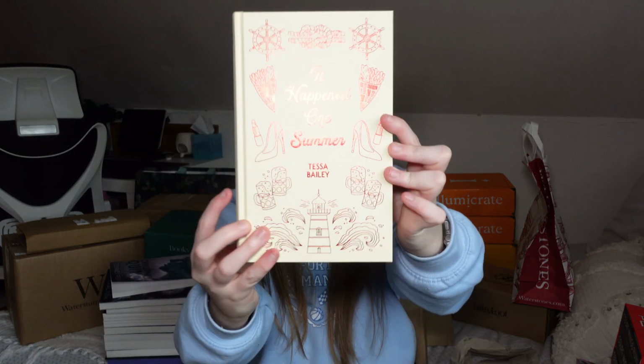Let's do some Fairyloot special editions. I don't know what one this is because I've got 3 Fairyloot boxes. I know the ones I've got, but I can't remember which box has which in. So let's see. It'd be a surprise for me. It Happened One Summer by Tessa Bailey and Hook, Line and Sinker by Tessa Bailey, and they've got these really pretty beachy sort of sprayed edges, and they also have this foiling design on the hardcover.